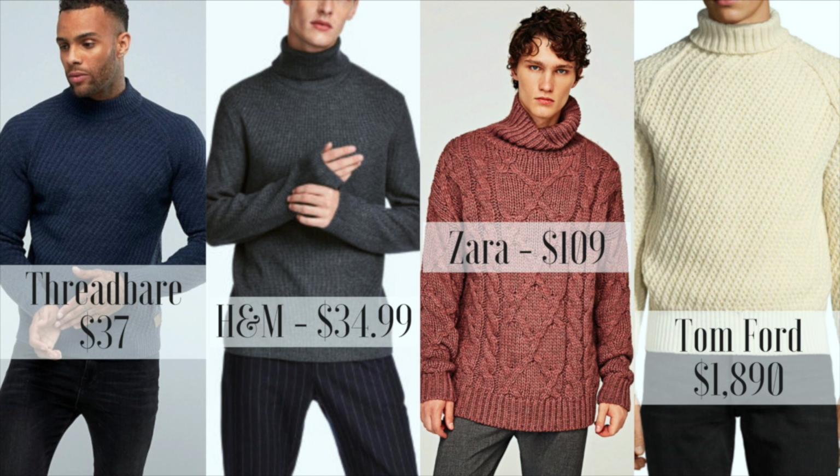Now this third one is from Zara. It retails for about $109, and you'll notice it's bigger. It goes to the oversized proportions that I was speaking to earlier in the video for a trend that's really popular this fall. You'll notice on the bottom he is wearing trousers that are slim but not skinny to offset the chunkiness and the oversized proportions of the sweater on top.